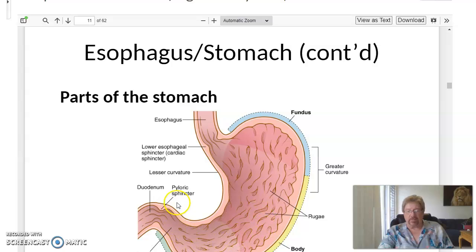And then the stomach goes through the pyloric sphincter into the duodenum, which is the first part of the small intestine. The stomach is very strong. It's very muscular. It has a corrugated interior called rugae that helps to mix the contents. It also secretes hydrochloric acid and a number of other products that are essential for digestion.